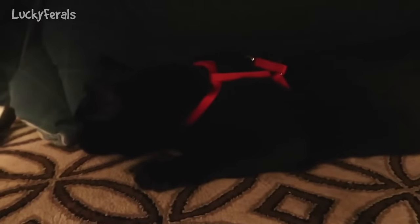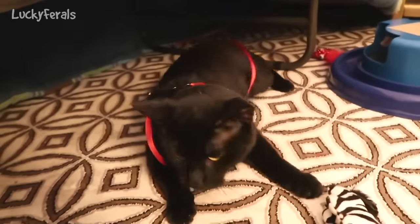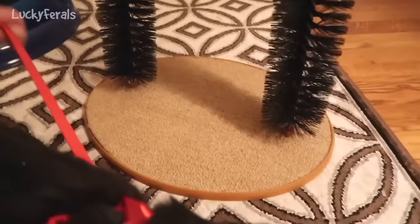You love it, don't you? You love your harness? You want to go show the other cats? You want to show the other cats how beautiful you look in your harness? You want to show them how nice you look? Come on. You're rolling around on your leash. Come on.